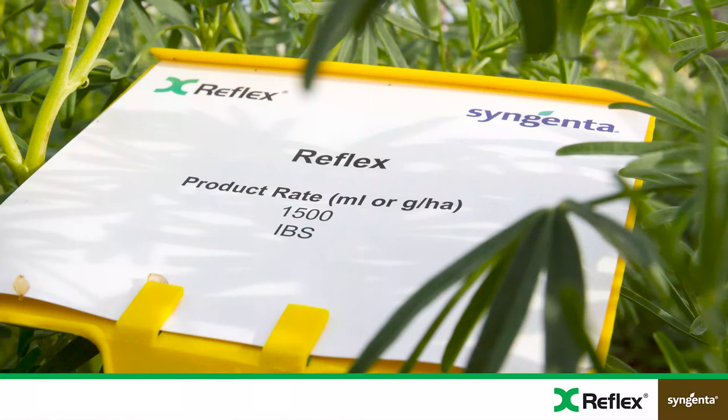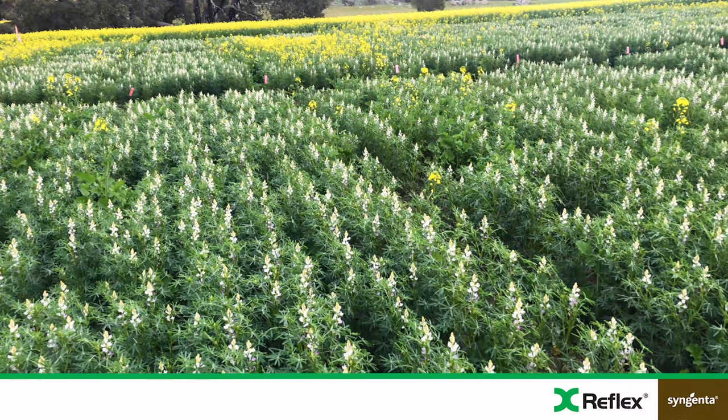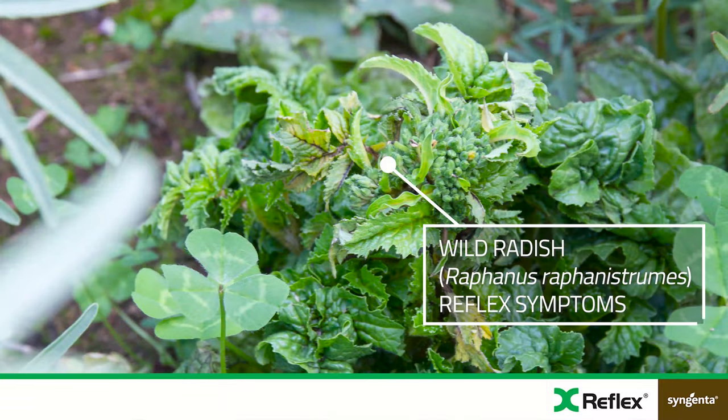We then have a range of treatments looking at REFLEX followed by some post-emergent sprays to give you the complete broadleaf package in pulses. So Lawrence Carslake, Farmanco, based in the Upper Great Southern out of Pingilly.